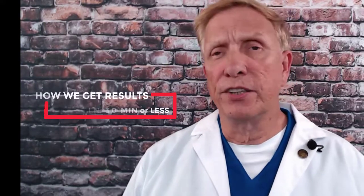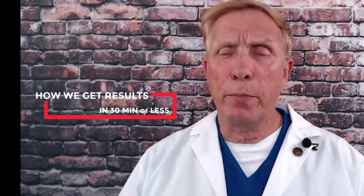One of the questions we get is, how do we get results in 30 minutes or less? How can we make a change in something that's been going on for years with, say, your knee? Well, the thing is, we have specialized techniques that we can utilize that will help bring about that. And usually on the first visit, people will say, yes, that feels better.